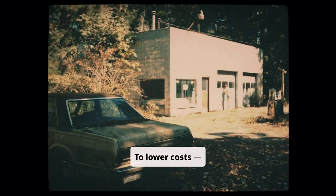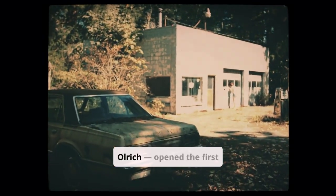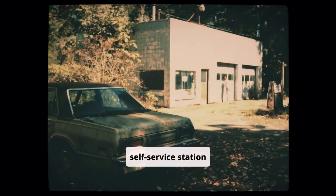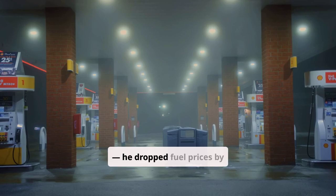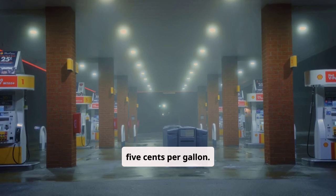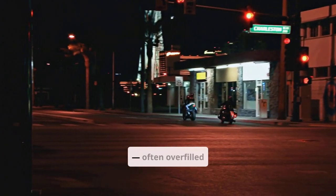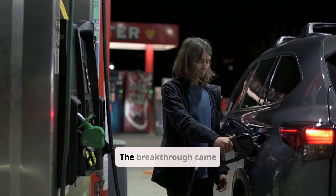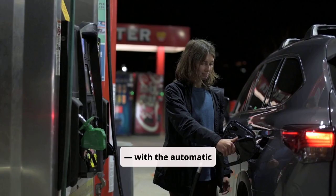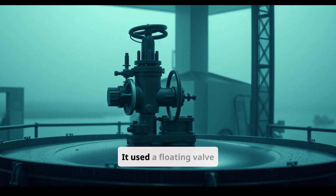To lower costs, a man named Frank Ulrich opened the first self service station in 1947. Without attendants, he dropped fuel prices by 5 cents per gallon. But untrained customers often overfilled tanks, spilling gasoline everywhere. The breakthrough came with the automatic shut-off nozzle. It used a floating valve system that stopped fuel when the tank was full.